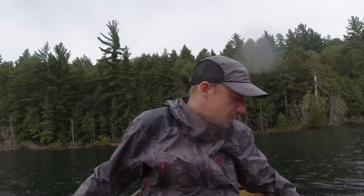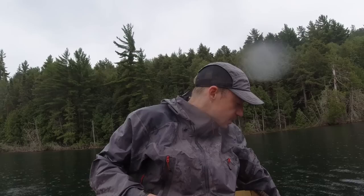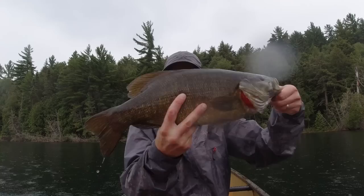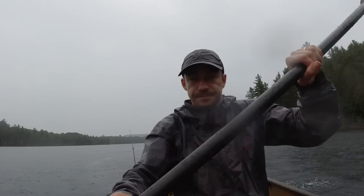That is a fish. Okay, I'm all right. That's a big fish. That's 15, 16 inches long. I don't know, man. So that's a big fish. Anyways, we're letting that guy go. I'm glad I tossed it again. Okay, I'm soaked to the bone. It's raining good. I'm wet. We gotta go back to camp now.